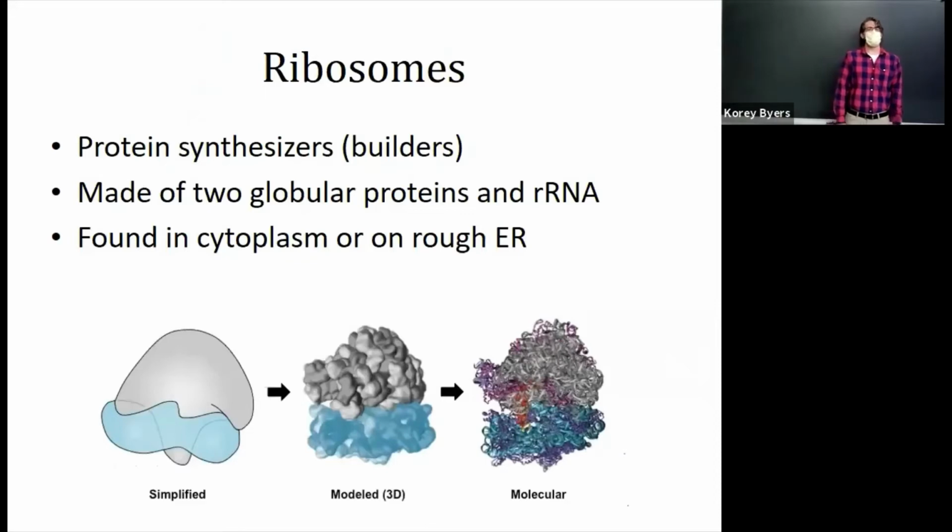But what's outside the nucleus? If inside the nucleus is where we have our genetic information, how do we build a protein? Because DNA is the blueprint, it's the information, but somehow we have to get that information and build amino acids and stick them together. So where is that occurring? It's right outside the nucleus in what are called ribosomes.